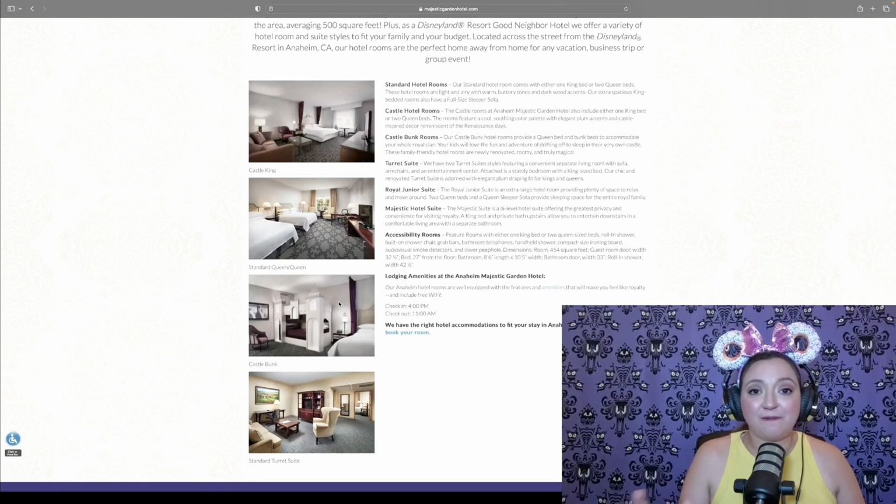They are going to be a full size from the top and the bottom. Our kids loved staying in them. We stayed in such a big room, the castle bunk room. We were able to have a bed for my husband and myself. I think it was like a full or a king. And then the bunk beds were on the other side. And we were actually able to bring in a rollaway bed for our daughter to sleep in. So there was enough room for everybody in this room.